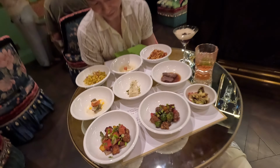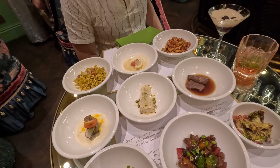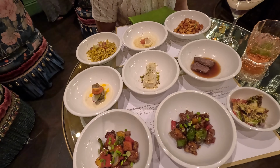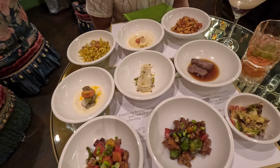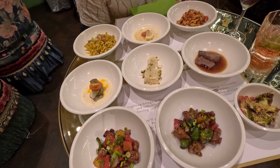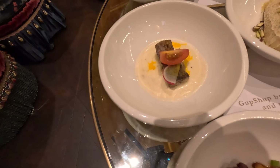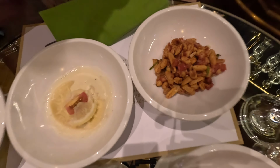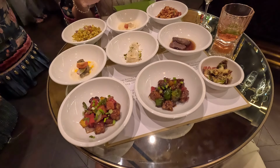Ta-da! We can order 10 food items, but here's only 9, and we can taste all of these, and then choose one more, see which one we like. We have the samosa, the beef, the fish, the street food, the puff rice, and then the ravioli and peanuts. It looks perfect for alcohol.